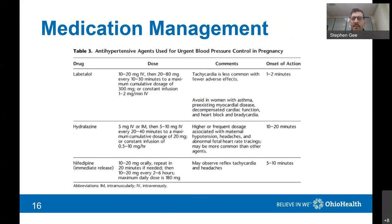The most common that you would see used is usually IV push labetalol. Usually we're starting that around 10 to 20 milligrams. And then we're pretty aggressive in our treatment of blood pressures to try to get below that 160 or 110 mark. And it can be either or, so it could be a systolic of 160 or a diastolic of 110. It doesn't need to be above both. We'd like to get below that as quickly as possible.